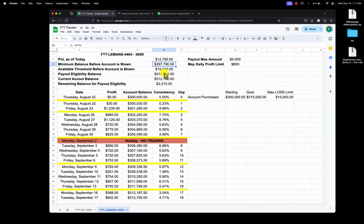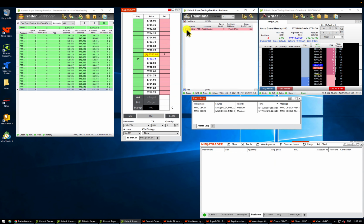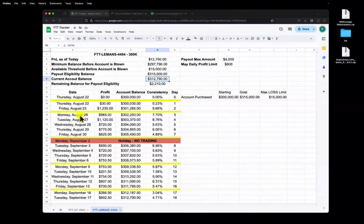So 312.793, because I just made. There you go. Let's close this. Okay, plus $3 because market is gonna come down from here. Let's close this right now. Okay, $6. Good. So as you see now, my balance is 312.790, 312.797, because this is cash on hand from yesterday. So let's do it live here.